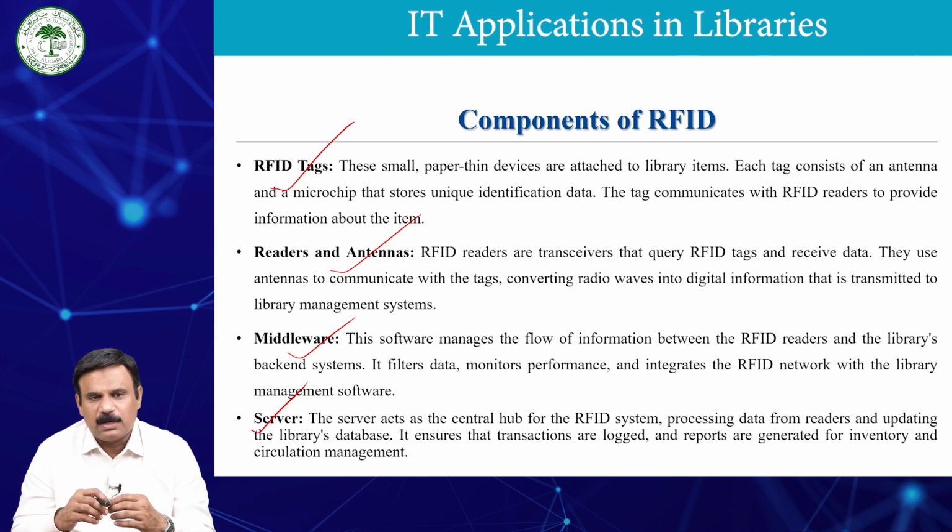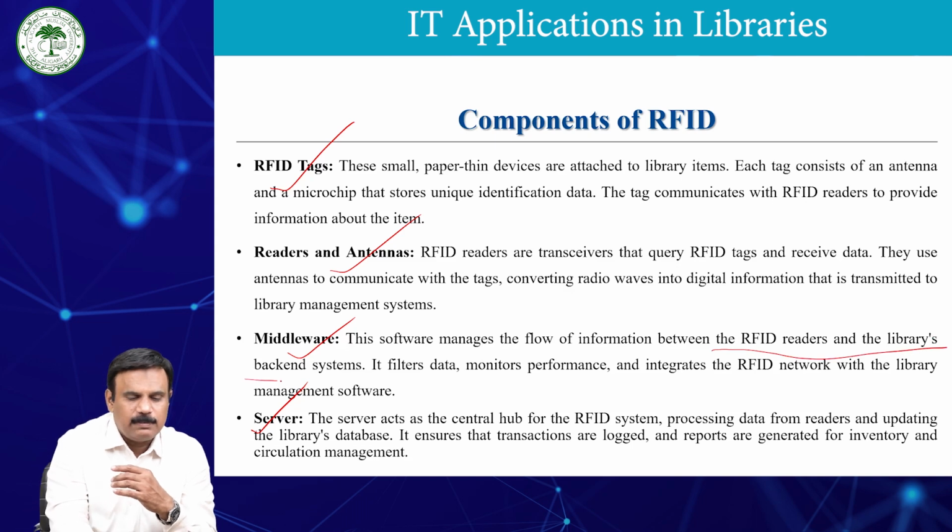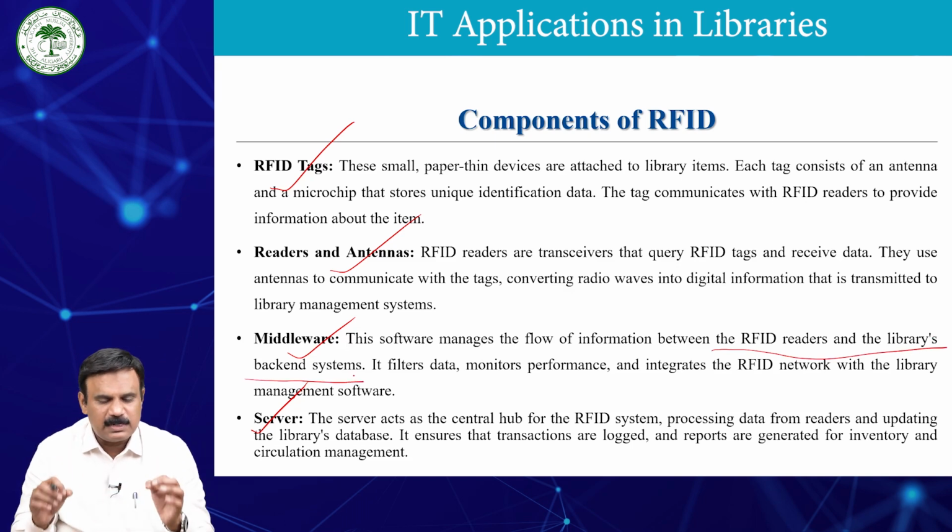Readers and antennas: RFID readers are transceivers that interrogate RFID tags and receive data. They use antennas to communicate with the tags, converting radio waves into digital information that is transmitted to library management systems. Middleware is software that manages the flow of information between RFID readers and the library's backend systems. It filters data, monitors performance, and integrates the RFID network with the library management software.